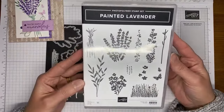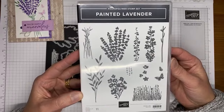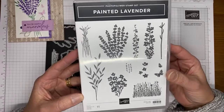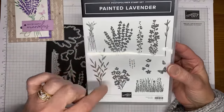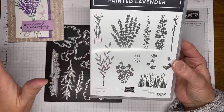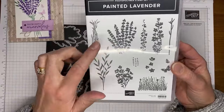So this is the Painted Lavender stamp set. It is a photopolymer, so it is easy to stamp with. You can see through it, see where you're stamping at, which is great for the two-step stamping that you can do with it. We actually are going to be doing a little stamping with the stamp set, but mostly stamping and die cutting, so we're going to use these images here.